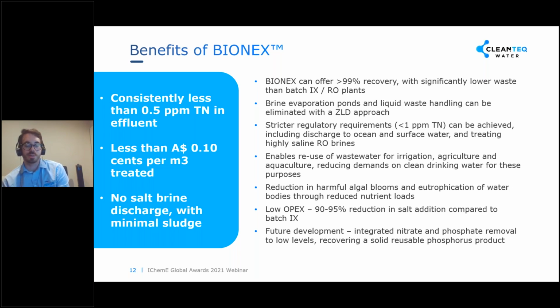Cost of treatment is very low, typically less than 10 cents per cube treated, and generates significantly less waste, or zero waste in some cases, where it's possible to recycle those streams.